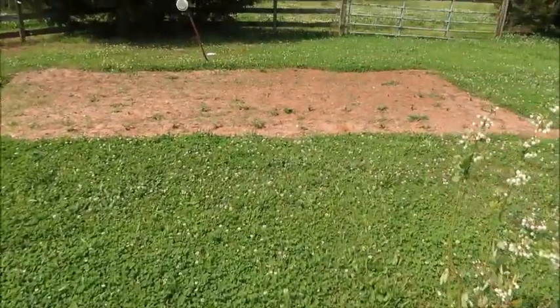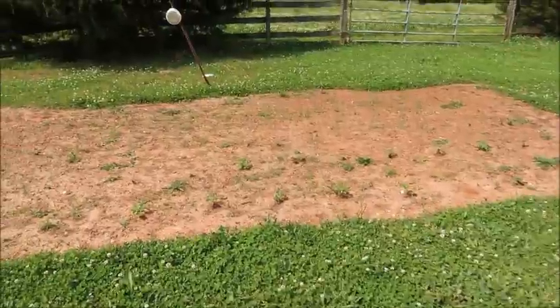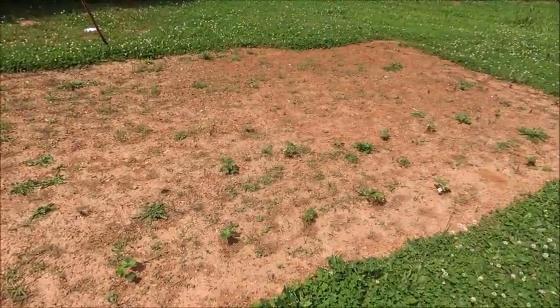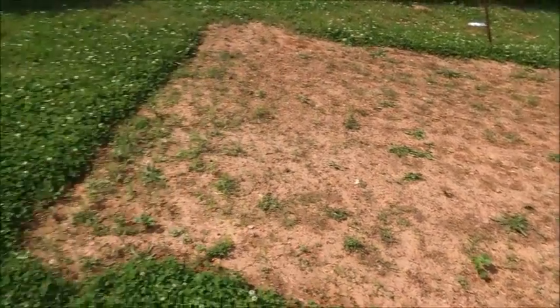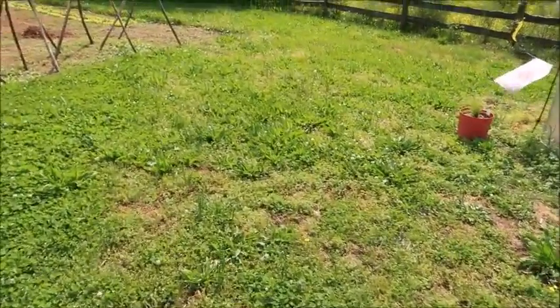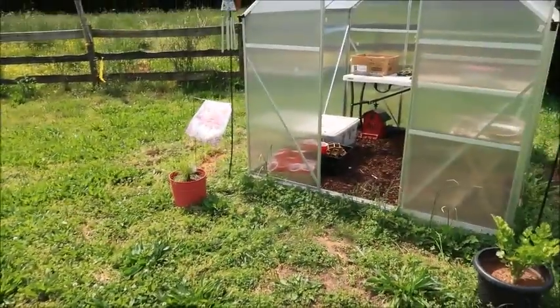And this right here is the strawberry patch. She planted some strawberries. It looks to me like she needs to get out here and weed some. But she told me that we won't have a harvest of strawberries this year. I guess we pull off the flowers and it focuses on the root system, and then next year hopefully we'll have some strawberries.